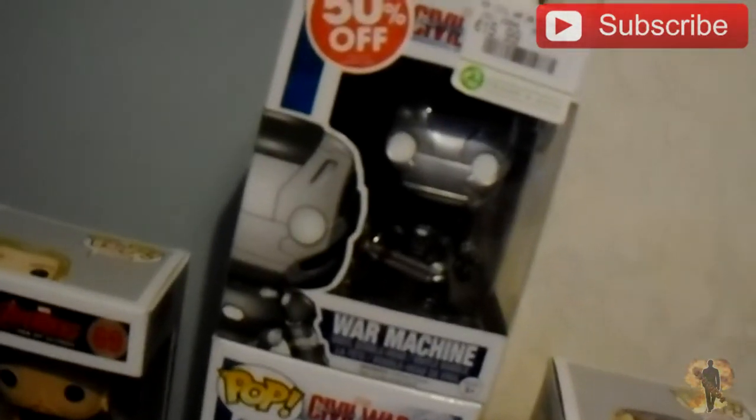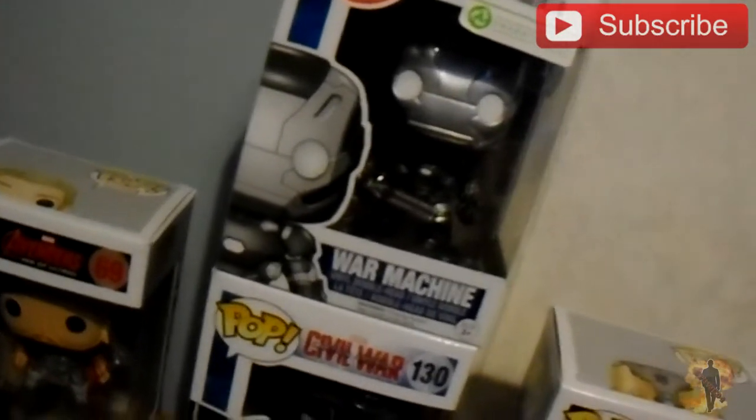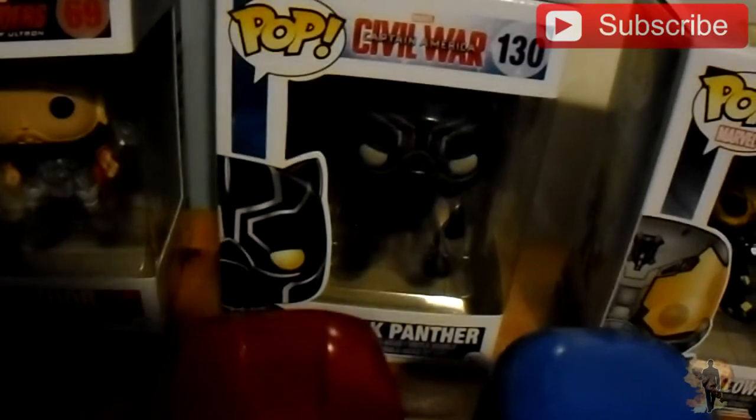Then up here we have War Machine. And again, War Machine is, I know, me personally, I wouldn't be mad about him, but with my Marvel collection, I really wanted to have him. And then this man who kind of took me by surprise, really, during Civil War, I fell in love with Black Panther immediately.